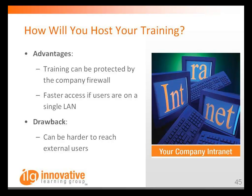Okay, how about if you host the training on your company's intranet instead of on any public web server? In that case, the training could be protected by the company's firewall. In other words, you have increased security. And you have the advantage that if all users are on a single local area network, then the access could be faster. But then you have the drawback that it could be significantly harder to reach external users.